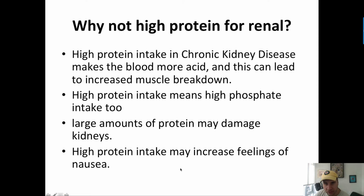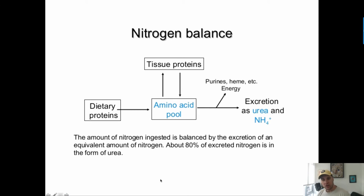And why is high protein bad for renal patients? Well, it has a lot of side effects, and the reason is that when we take in proteins, they go into, like here in that slide, amino acid pools, and then are exchanged between the tissue and the tissue proteins, and the tissue protein sends back to metabolism, because for everything we use, there's a metabolism that gets used.